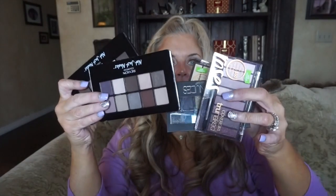But I've seen these talked about a lot. Let me hold them up like this. These are all the nudes, or all the neutral palettes that they have out there. I want to tell you my take on them. I've used all of them now. I'm not an expert, I'm just a middle-aged woman who likes to play with makeup. I want to tell you which ones I think are worth it and which ones I think maybe aren't, and what I think about them.